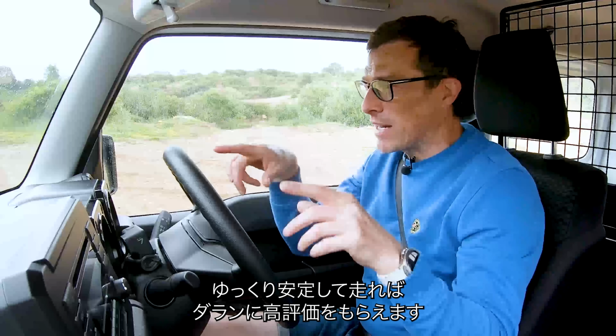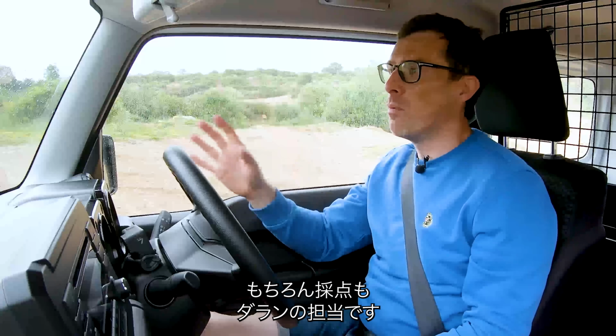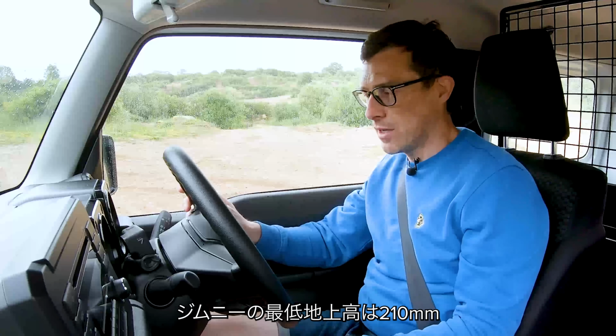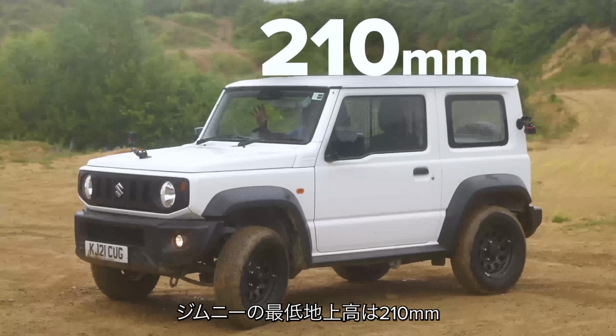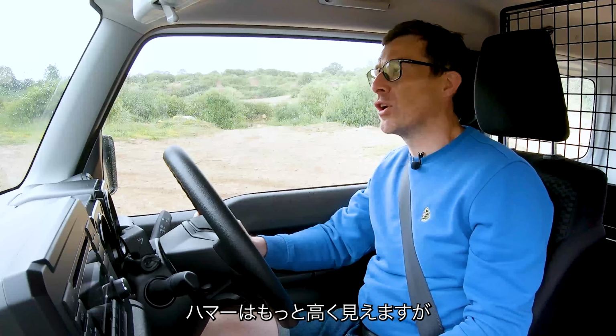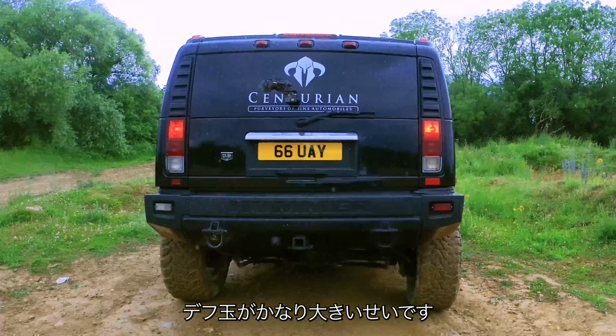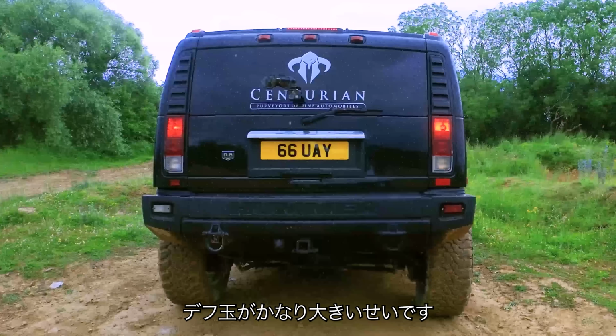Anyway, and then we're going to come back down again, all nicely slow, smooth and controlled, and Darren will mark each vehicle for how well it does. This Jimny has a ground clearance of 210 millimetres. That Hummer looks way raised up, doesn't it? It's much taller. However, its ground clearance is only a bit bigger, 246 millimetres, because its diff's quite low, you see, and that affects its ground clearance.